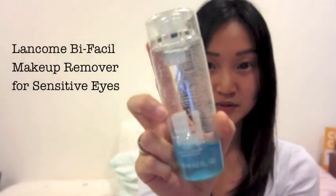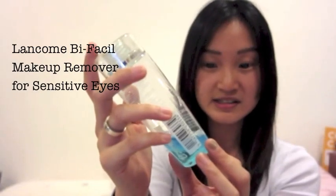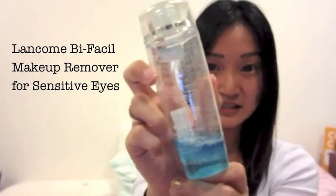So I'm going to talk about my nighttime skincare routine, and then I will go on to add on the stuff that I use for daytime. And usually when I come back home at night, the first thing I do is want to remove all my eye makeup, and the first thing I go for is my Lancome eye makeup remover, and this is the bifacial non-oily instant cleanser for sensitive eyes.